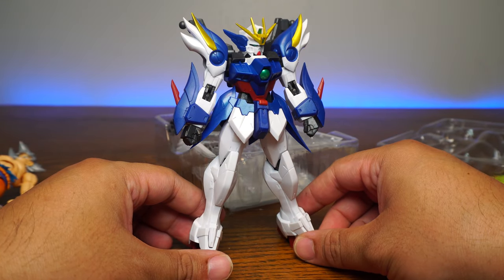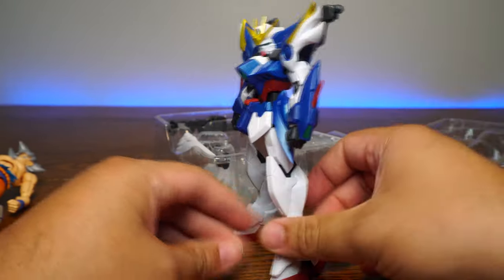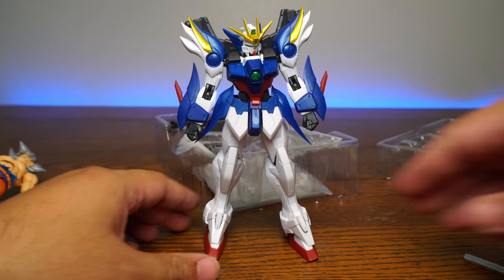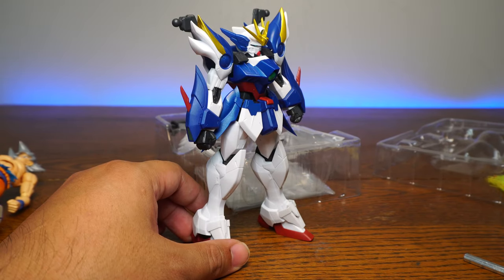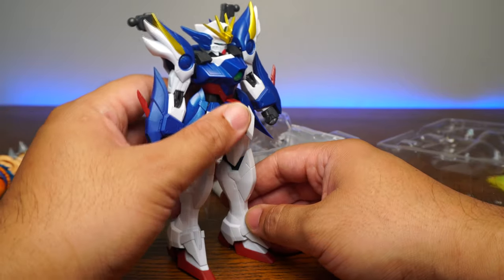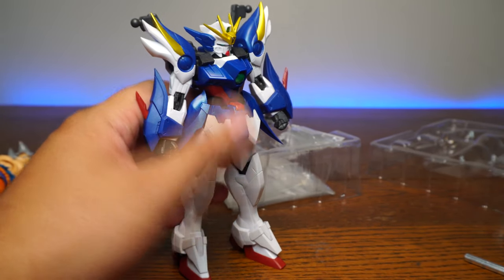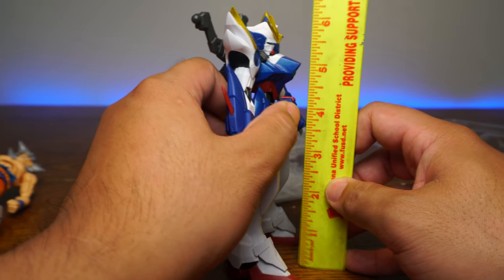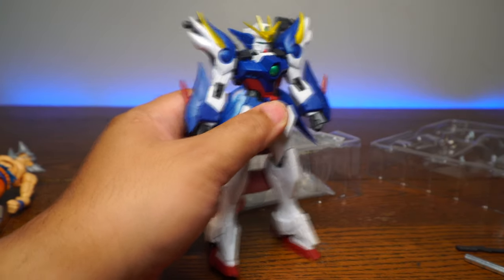I have to say, wow. I think this figure might go up in value. Yeah, this one is easily going to. Yeah, I think it will. If I were to say out of the three, that will go up or will be harder to find, it would have to be Wing Zero. So yeah, I have to say, in paint detail, it looks absolutely fantastic. When it comes to articulation and scale, let's see how tall this guy is standing. He's standing at 6 inches, and let's compare him with everyone else.